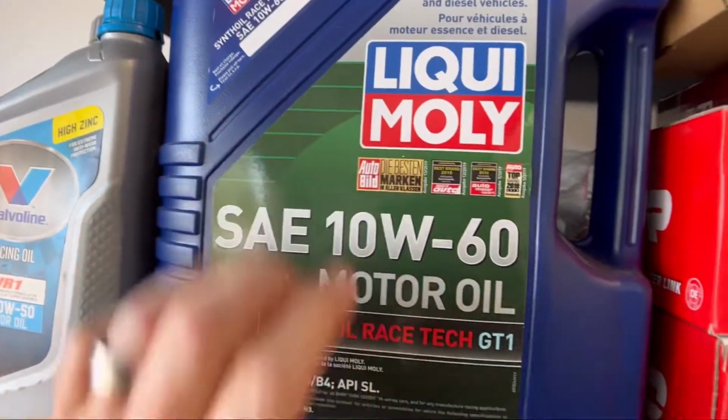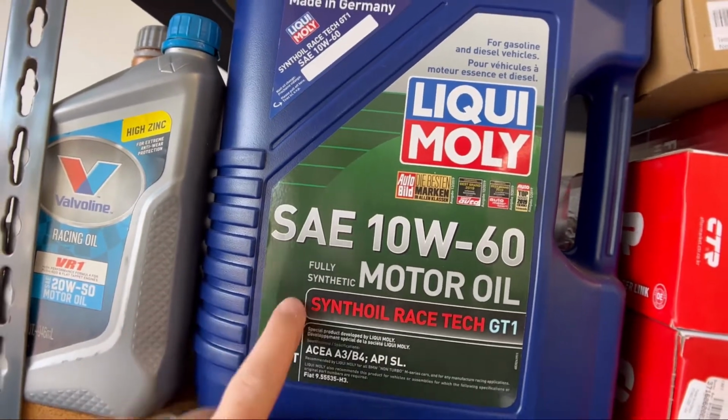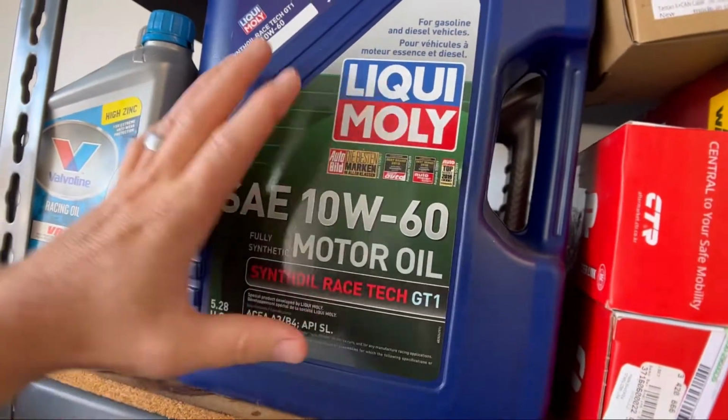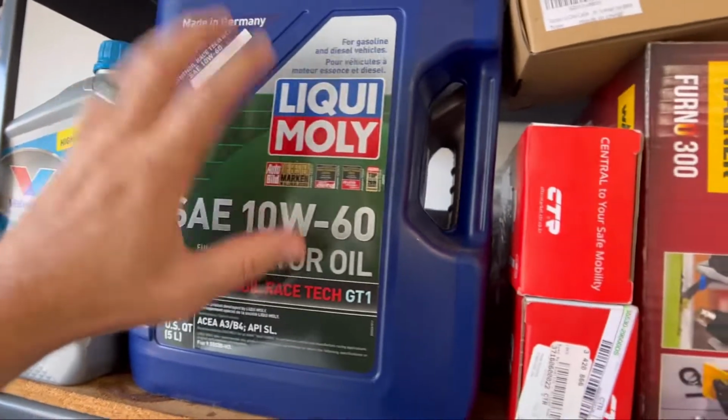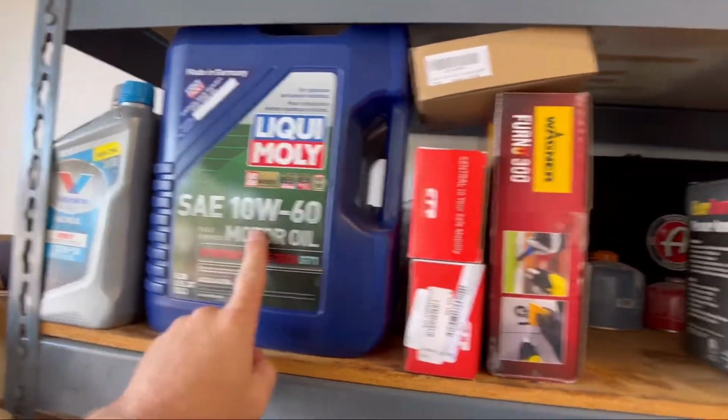I've got our Liqui-Moly 1060 here. Let's see here, that's 5 liters. I picked up an extra liter because I think it's 5.8 quarts or something like that. So we'll double, triple check before we do the oil change. That way I'm not giving bad information.